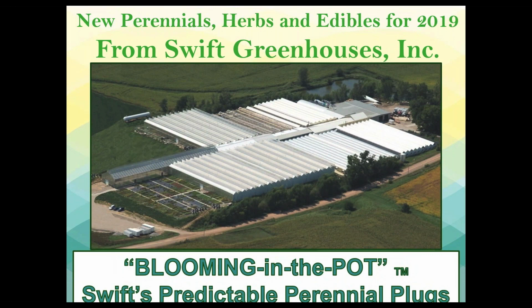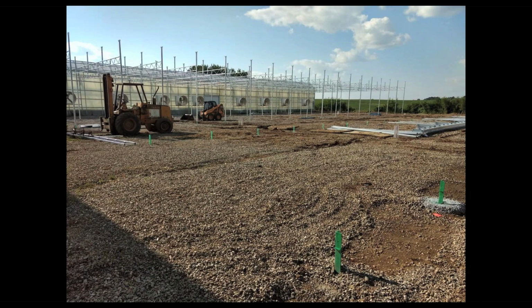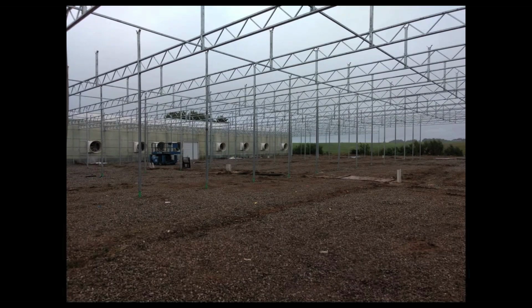Again, those are all of our new varieties, and I just wanted to take a brief second here to let you guys know that we are expanding our greenhouse. Three-quarters of an acre of new construction started this early summer, and right now we have the rafters up, and we are getting ready to get gutters and a whole bunch of new additions coming soon this fall to help grow more 50 plugs and provide more product for you guys.